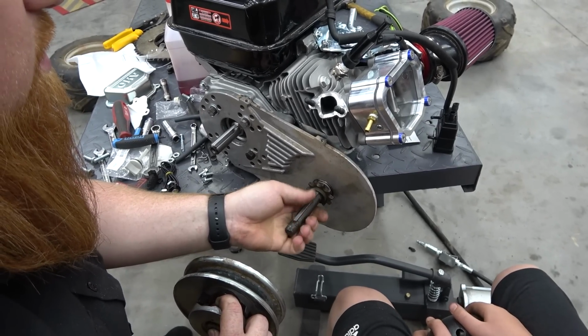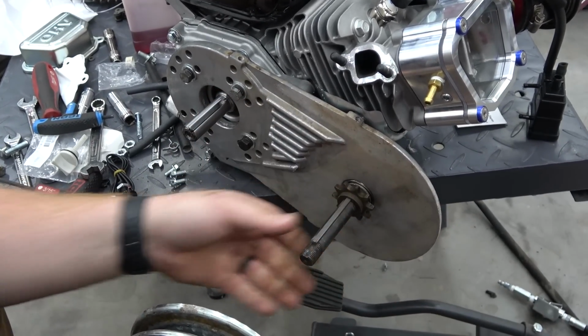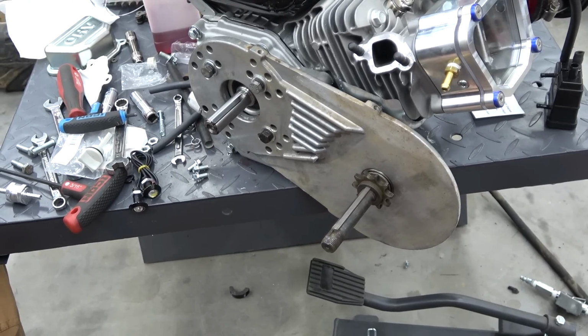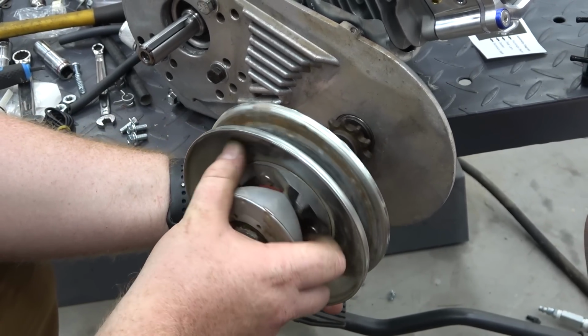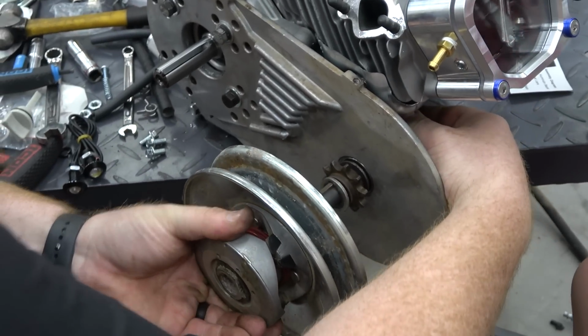Where does this go? Right here? Let's go right here. Oh, it's for the belt, because this goes right there and that goes right here. Get this bad boy in. Yeah, you got it.